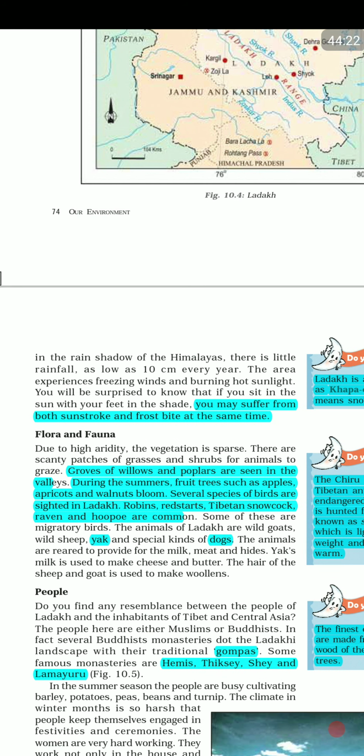Yes, a very interesting thing: rainfall is as low as 10 centimeters every year, right? So that's very low rainfall, and hence the people save every drop of water here.